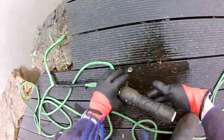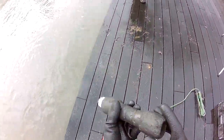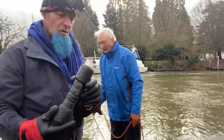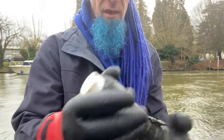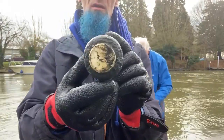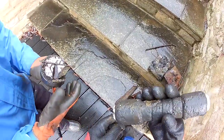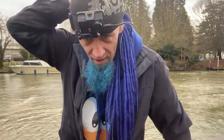Oh. What's that? What is that? That's weird. I've never seen one of them before. It's got like a foam thing on it. A metal bar in the middle. Wow. Anybody tell me what that is? Weird. Yeah, it's got like a white metal bar in it. Hmm. It's heavy. Knew it. Can't start raining again.